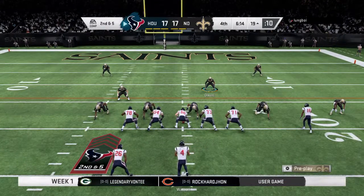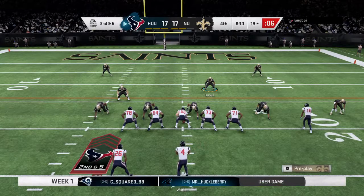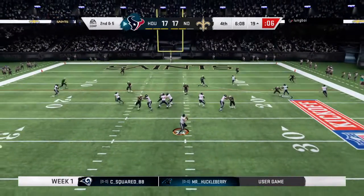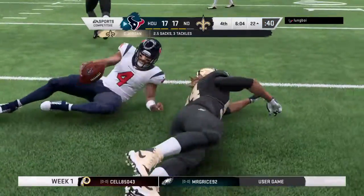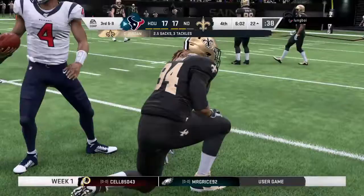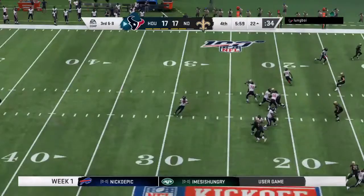Hey, one set. Check, Mike. Mike, 54. Watson now to throw. He's going to be sacked back at the 23-yard line. Cameron Jordan able to drop him that time for his 2nd sack of the evening.